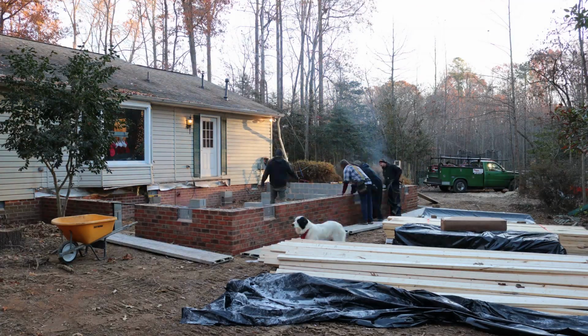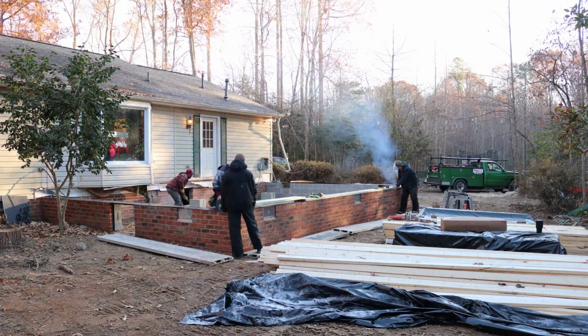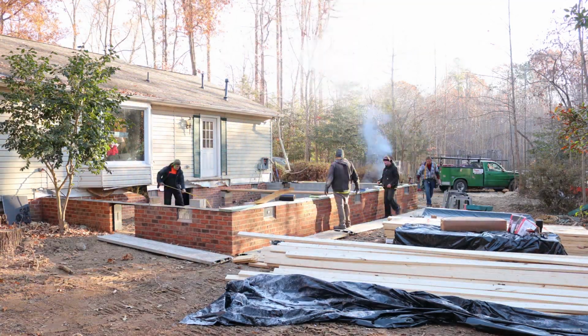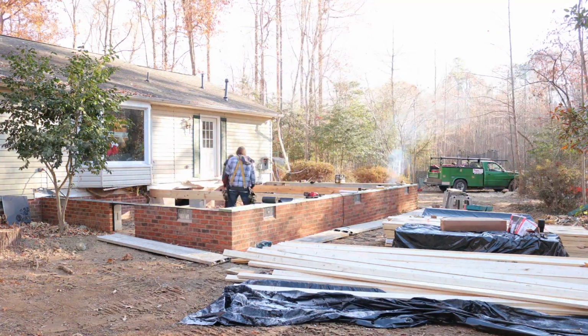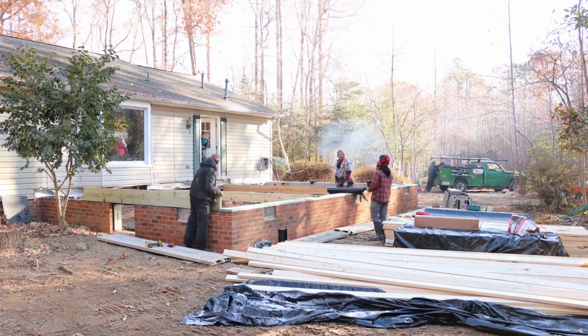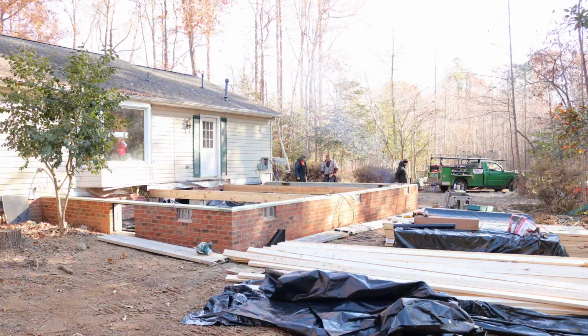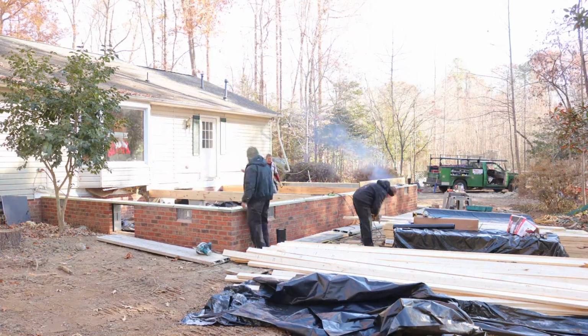So today the goal is to get girders. For those of you that don't know, girders are what hold up other beams, and then joists. We have to get the sill plate secured, and then we have to get that inspected, and then hopefully we can put the subfloor in. Once the subfloor's in, walls start going up, so stuff's gonna start happening really quickly. But I'm gonna go ahead and get a fire going so that the framers don't freeze.